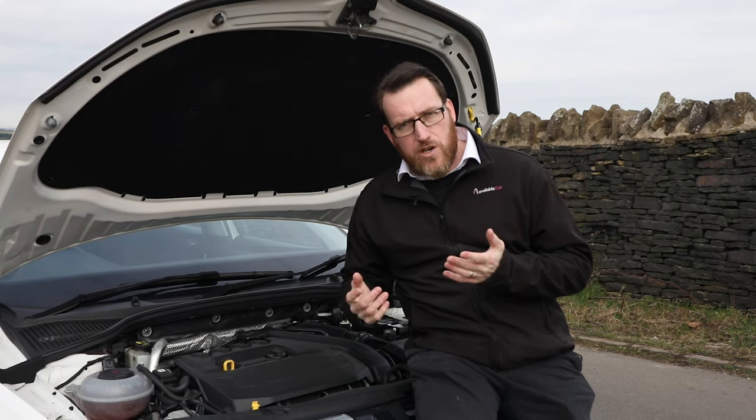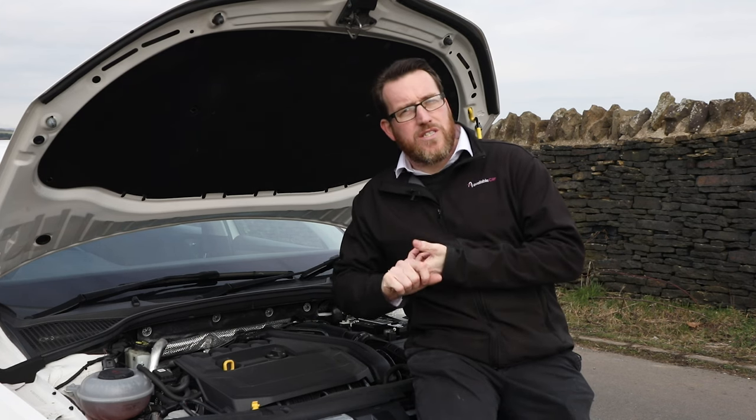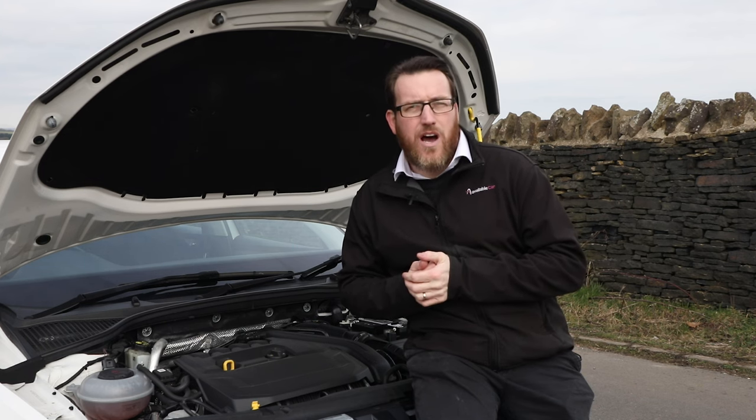Now, depending on which engine you go for, you can have a 6-speed manual gearbox or the 7-speed automatic DSG. I think it's fair to say that Skoda have got you covered.